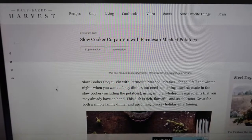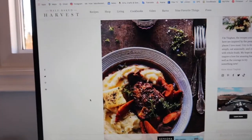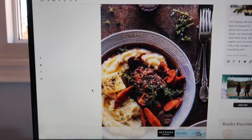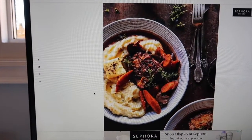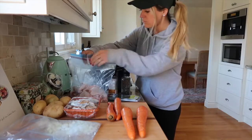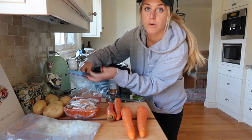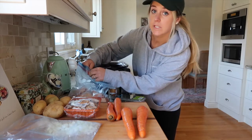Half Baked Harvest slow cooker coq au vin with parmesan mashed potatoes. I don't know if you can see that on the screen, but look how good that looks. So hopefully that's what it looks like, presentation and all. We'll report back. All right, let's try this out. It should be pretty easy. That's the point of a slow cooker, so hopefully it really is.